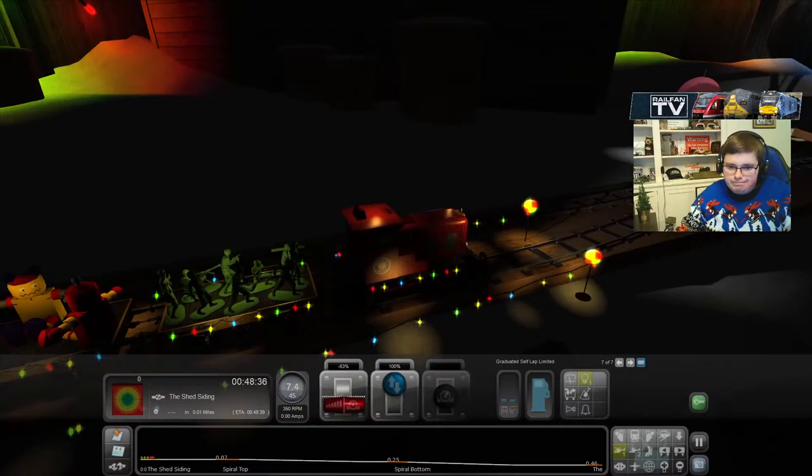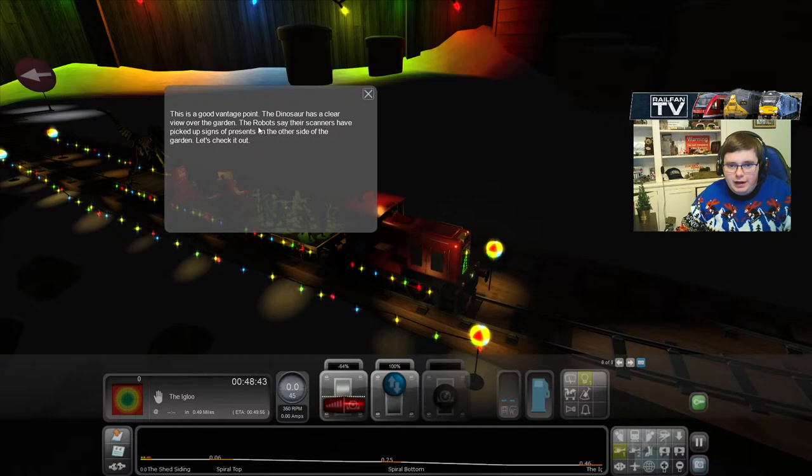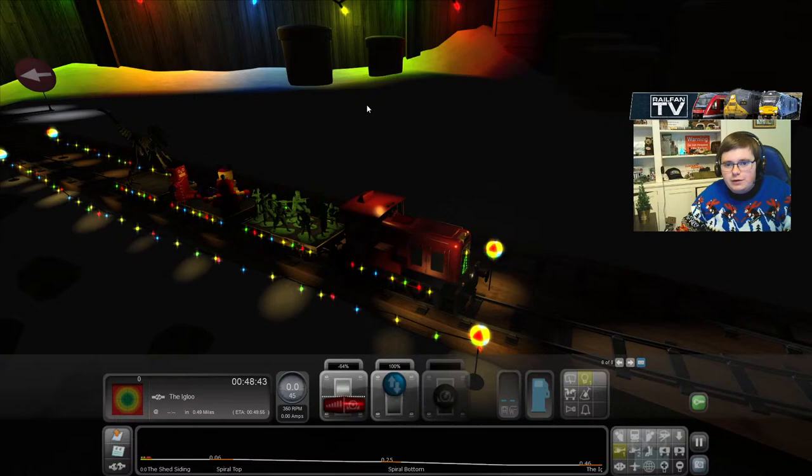Right. Put the handbrake on. Here's a good vantage point. The dinosaur has a clear view of the garden. The robots say their scanners have picked up signs of presence on the other side of the garden. Let's go and check it out.